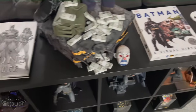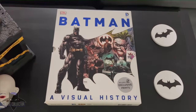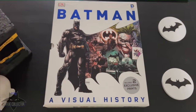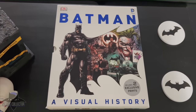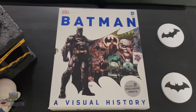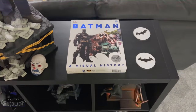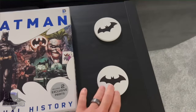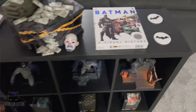And then over on the right, this is a visual history Batman book. The cover was done by Jason Fabok, who's one of my favorite artists. And it contains a lot of different artists' renditions of Batman throughout the years. It's another really cool book in my collection. And then we've got these really cool Batman coasters that my sister made for me.